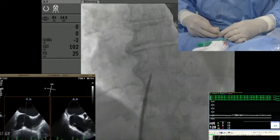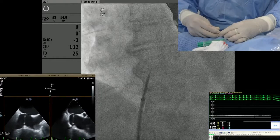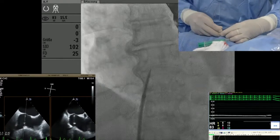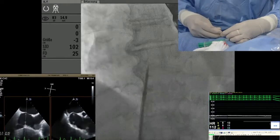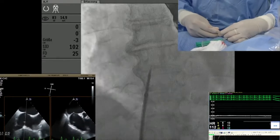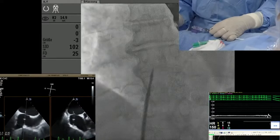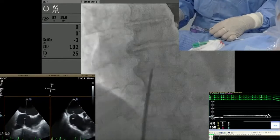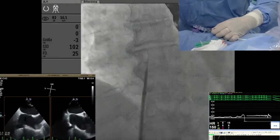So we still have that tenting here. Is the position still okay? Looks perfect position. Okay, so then I go through. I advance the whole system a little bit. So it does not go through. What to do now? Push harder. Now I'm through. I just kept on pushing a little bit, and now I'm through.